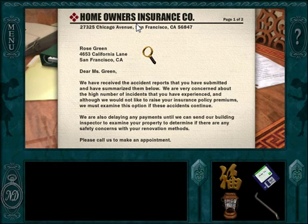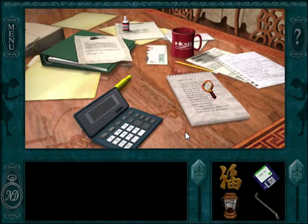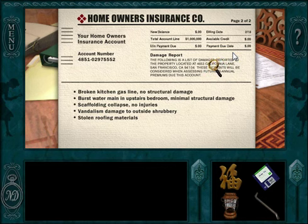We have received the accident reports that you have submitted and have summarized them below. We are very concerned about the high number of instances that you have experienced, and although we would not like to raise your insurance policy premiums, we must examine this option if these accidents continue. We are also delaying any payments until we can send our building inspector to examine your property to determine if there are any safety concerns with your renovation methods. Broken kitchen gas line, no structural damage. Burst water main and upstairs bathroom, minimal structural damage. Scaffolding collapse, no injuries. Vandalism damage to outside shrubbery. Stolen roofing materials.